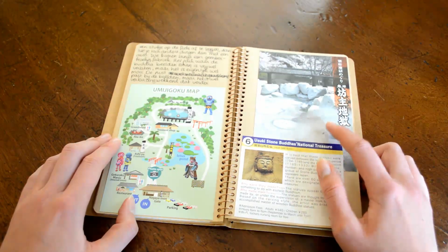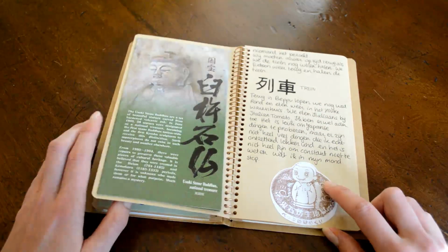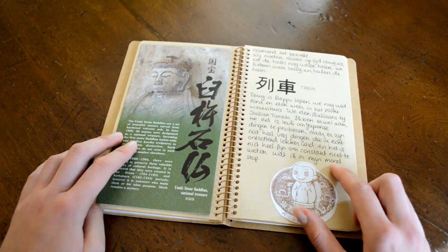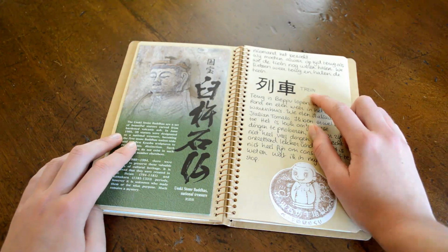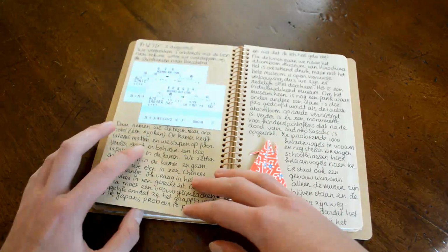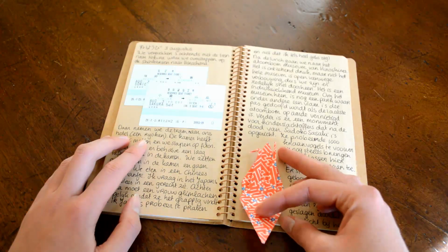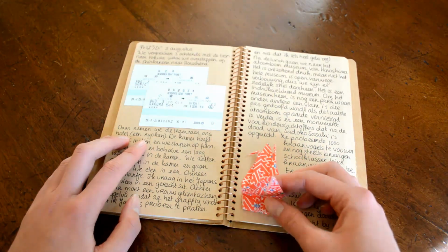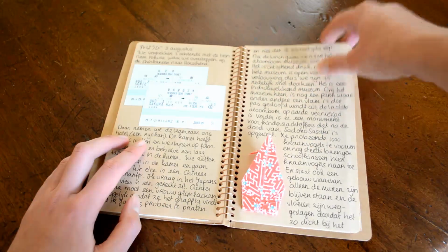This was from some natural pools we visited, and they also had a stamp there which I got, but as you can see I didn't directly put it in my journal. This is some other characters, which mean train. More train tickets, and this is a crane bird. I didn't make this one myself, I know how to do it, but this one is actually one that was left in a hotel room by the hotel staff, which was really nice.